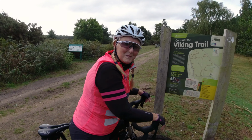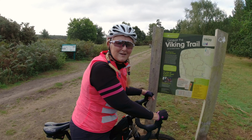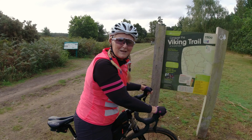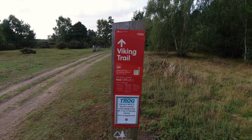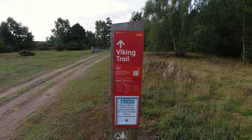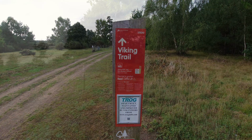Here in Suffolk, at the Viking Trail in Tunstall Forest, we're just going to see if we can go around this on our gravel bikes. We've done it before on a mountain bike and know that it's okay, so we thought we'd try on our new gravel bikes. So, the question is: is this really a red difficult trail? We know from prior experience many years ago on mountain bikes that trails in Suffolk don't tend to be that technical. Let's go and find out.